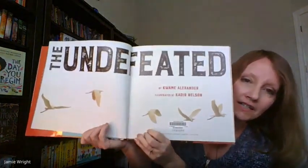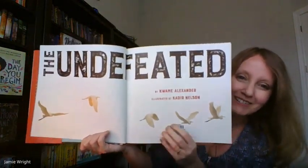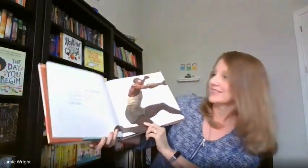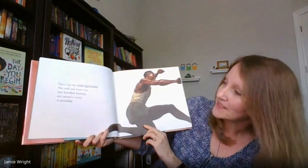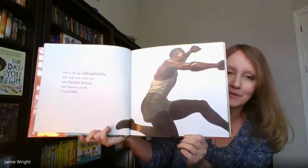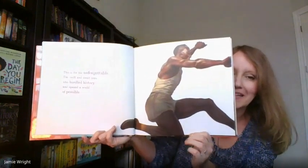Since we're talking about it, it has incredible back matter because it features some really powerful pieces from history. So the illustrations, even just the front pages, are impressive and they invite you to ponder things. This is for the unforgettable, the swift and sweet ones who hurdled history and opened a world of possible. I mean, what an opening.